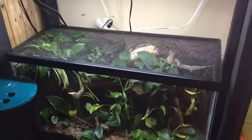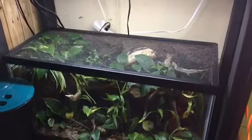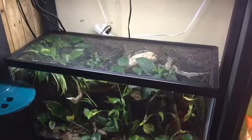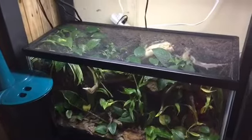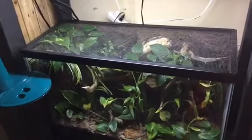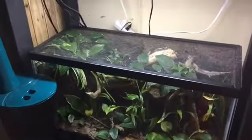Jackson's chameleon, the appeal to me is just the look of them. The males have horns on the head, which are just really cool. But other than that, they're kind of more difficult to keep, and you're not really supposed to handle chameleons as much.